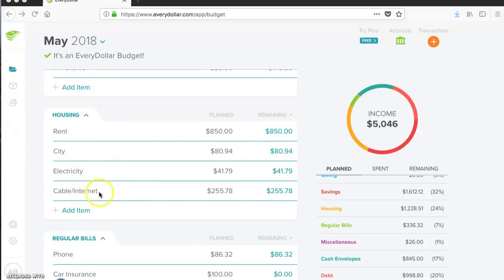Down here in housing, I changed it to just be the 4 housing bills that me and my boyfriend split. So it's rent, city, electricity, and cable and internet. We split these bills, so I put them here, and it makes it much easier because it will give me a housing amount, and all I have to do is split this amount in half to figure out what each of us owes, since this is for the whole household.